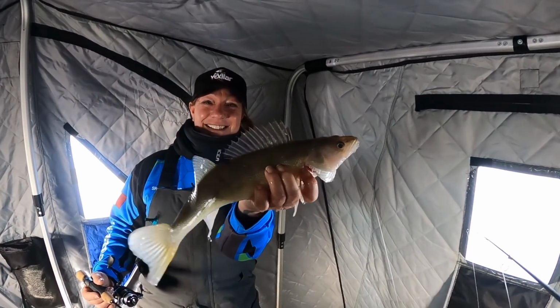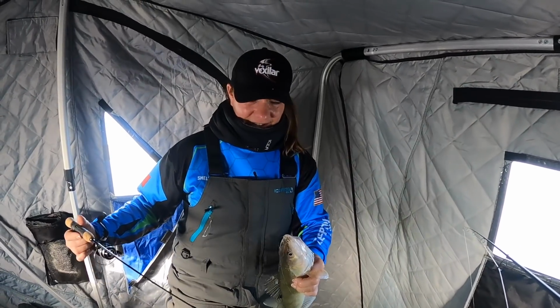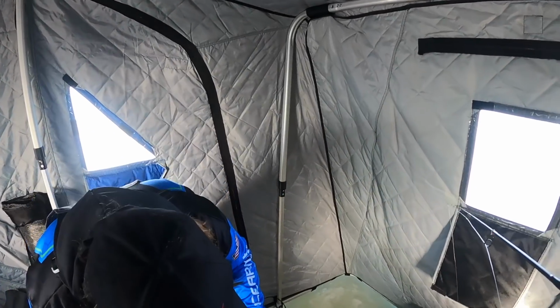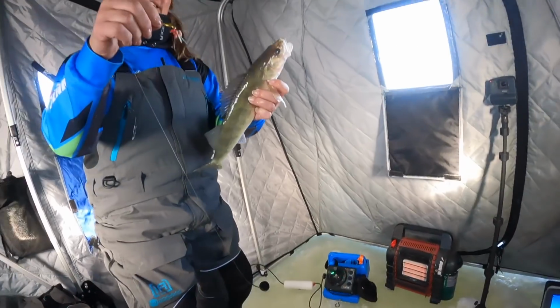Yes, third walleye in this spot. That's the nicest one yet. Yeah, keep that one. He's a good eater. What'd you catch it on? So I have the leech flutter spoon.